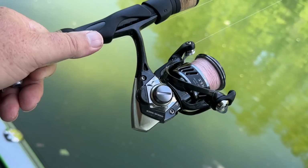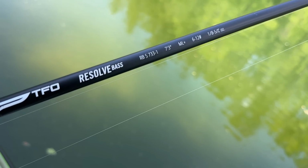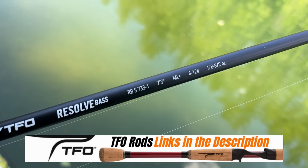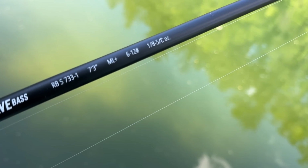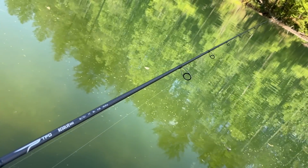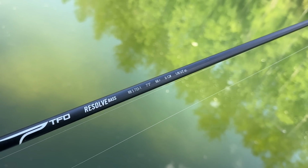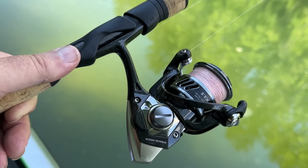But now let me give you the details of this deadly rig. Rod, reel, and line setup is so important on this rig, geeks. I like to use the TFO Resolve Bass. This is their high-end rod. And this is a 7'3" medium light plus. I can throw an 1/8 ounce all the way up to a 5/8 ounce. And I like the longer rod to be able to get a longer cast, which is key this time of year, especially if you're using the Wordy Dirt scoping.